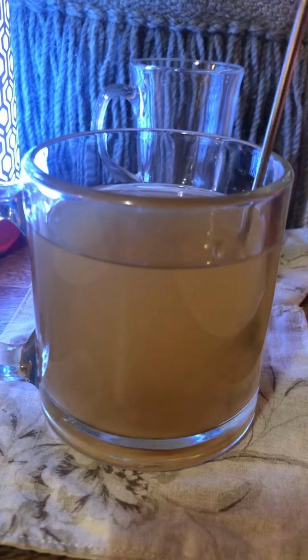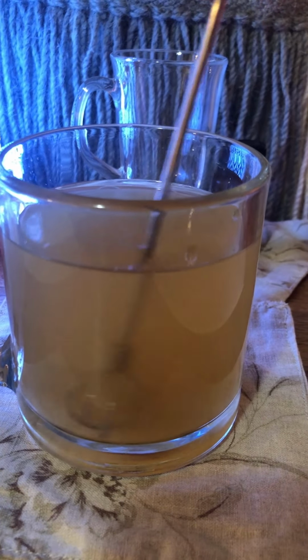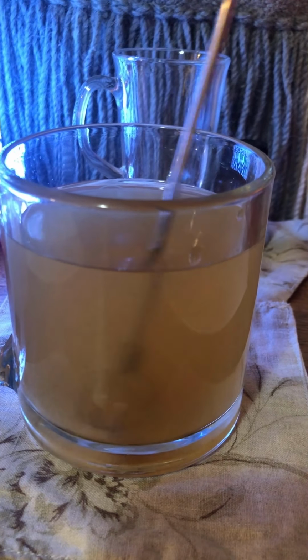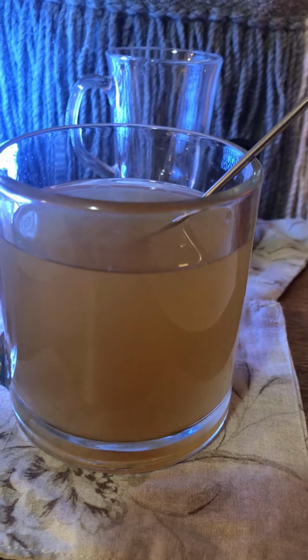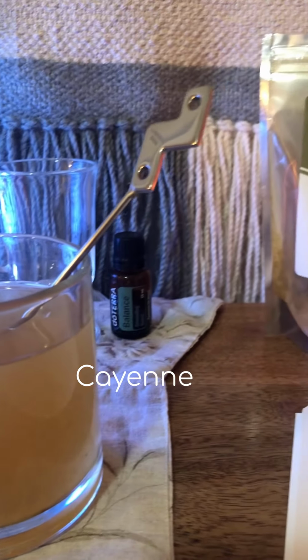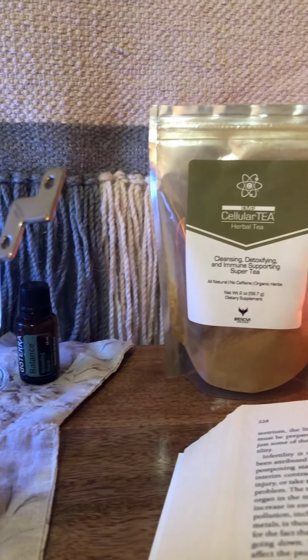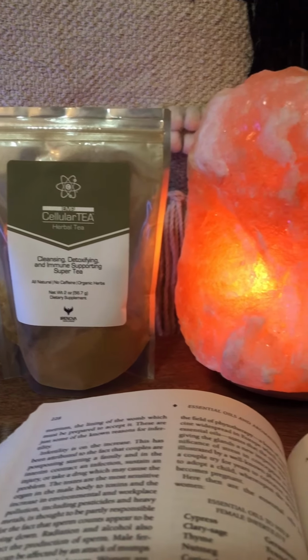Cayenne is an amazing herb. It will travel to almost every nerve center in the entire body. It has the ability to increase circulation. It takes its own fiery capability, binds itself to the other elements, chelates it, and allows it to activate, boosting the entire immune system.